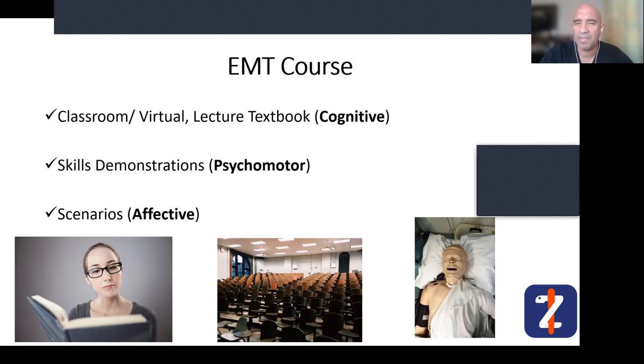The cognitive is basically a classroom setting, as you see in the middle picture. During COVID, it transitioned into a lot of these virtual things, now more than ever. Then we have lectures and textbooks. Those are the real knowledge, all of the different things we're learning. And once it's going in and going in, there's another portion of the training in the EMT school. It's called psychomotor.